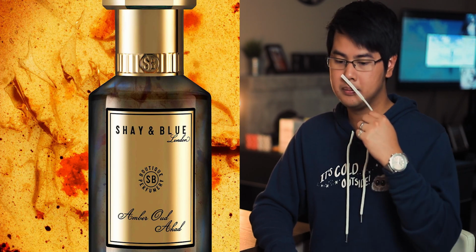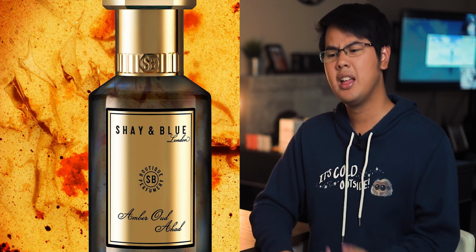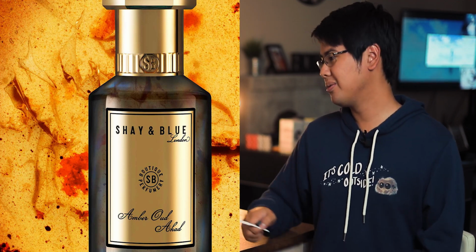I've smelled a lot of Middle Eastern fragrances, having worked with Swiss Arabian in the past. I smell a ton of Middle Eastern inspired fragrances, and this one to me just smells like any run-of-the-mill Middle Eastern style fragrance. Rose and oud is definitely a combo that's overdone. Amber added is also a combination that's overdone. So I'm not really impressed with this one. Yeah, I would give this one a 2 out of 5.